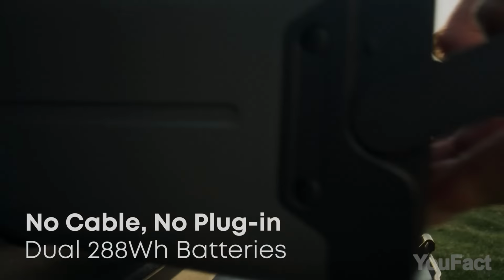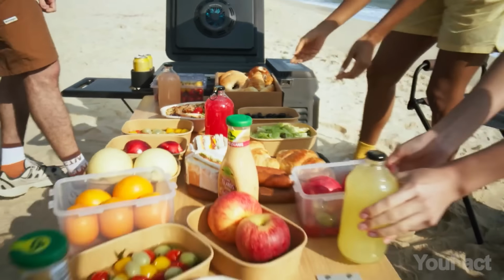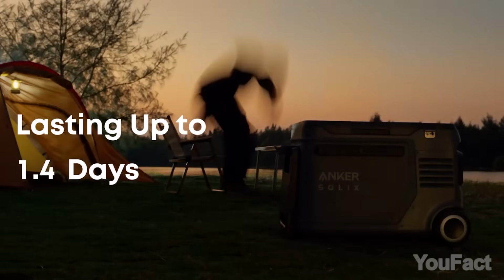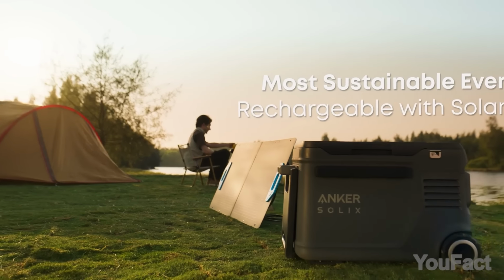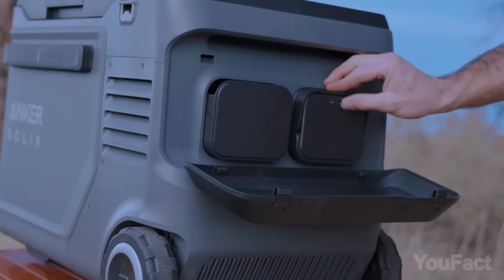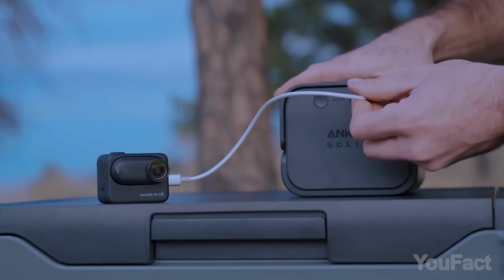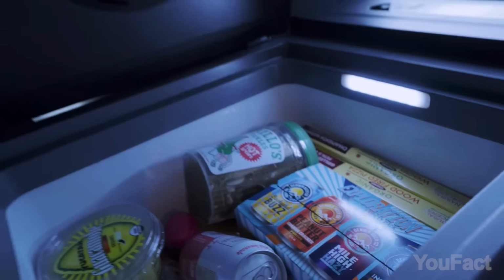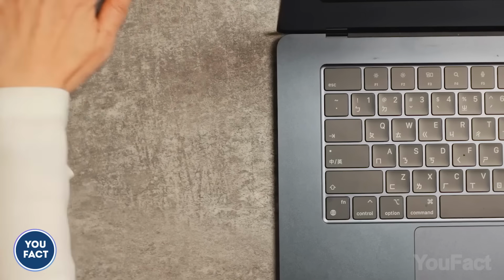And with a 288 watt-hour battery, you're looking at up to 34 hours of uninterrupted cooling. Need more time off-grid? Pop in a second battery and extend that to a whopping 78 hours. Plus, it's versatile with multiple charging options, solar panels, wall outlets, car sockets, or even USB-C. It also works as a power bank, letting you charge your phone, tablet, or even a laptop while keeping your drinks ice cold. The dual zone feature lets you keep your drinks cool while keeping your meats frozen, all in one compact unit.